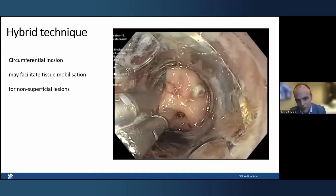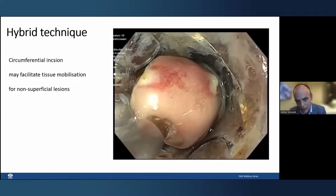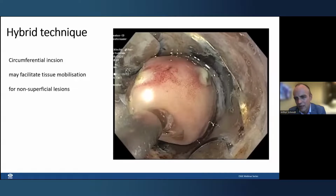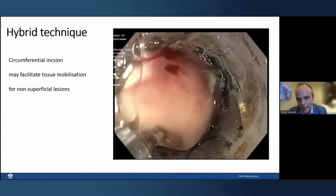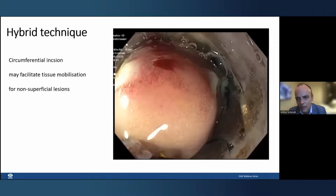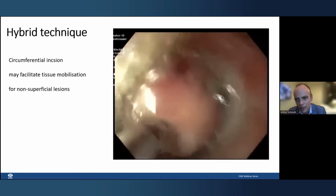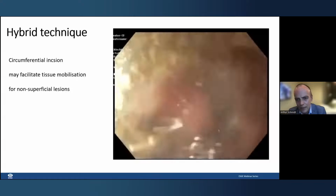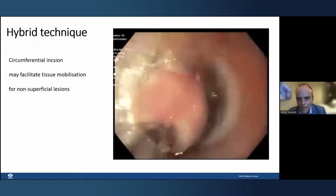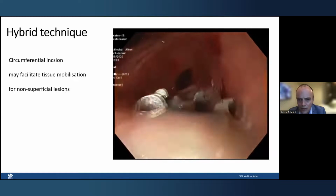And then again, you see how the anchor is placed into this depression in the center of the lesion, and the circumferential incision actually, at least this was my feeling, allowed us to quite nicely entrap the lesion into the cap, as you can appreciate here on the video. And the resection actually went quite fine. Clip was placed and snare was closed and so on. So I had a feeling that the incision really helped to do this. This was the resection specimen.